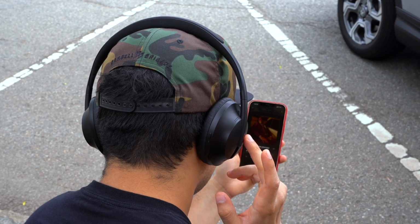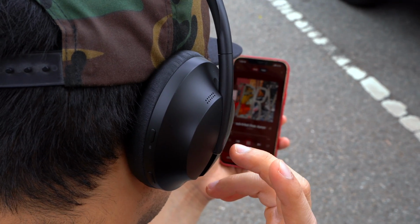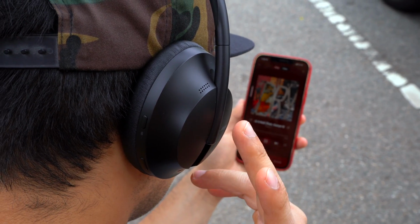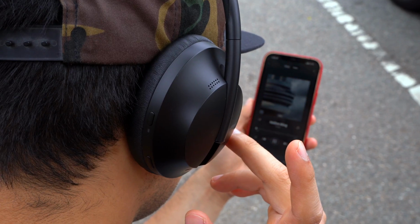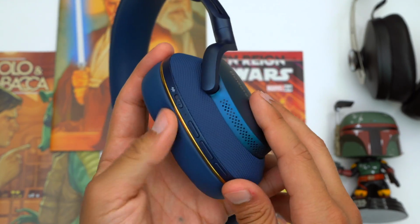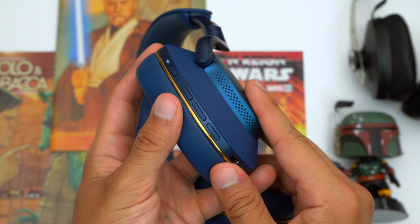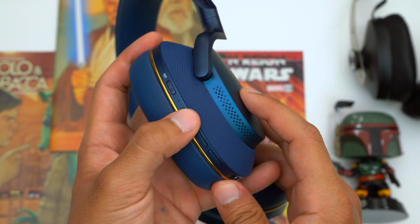Now, when it comes to controlling your media, the NC700s are using a touchpad. Now, this touchpad is fairly accurate, but it is rather small and sometimes it does miss inputs. Whereas with these other 2 headphones, they're using physical buttons, and this alone could be a deciding factor for some people, because some people just don't want to have to deal with touchpads on their headphones.